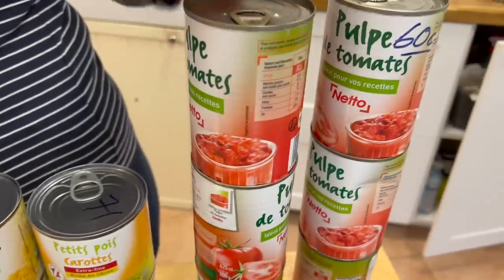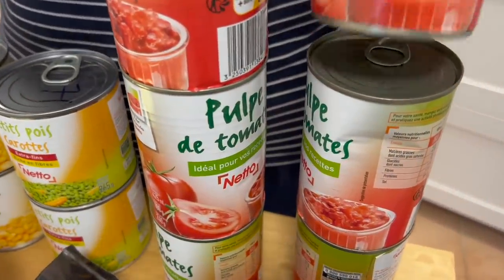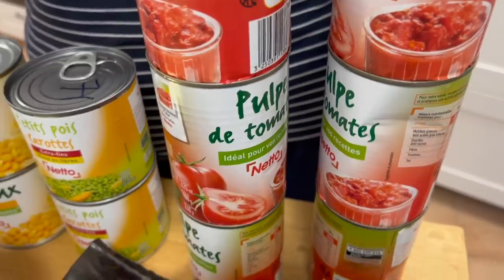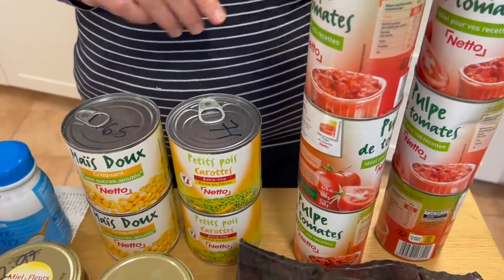Tinned tomatoes, oh my gosh. These have shot up. These are now 60 cents each. And there's hardly any of them on the shelf. I think people know the prices are going up, they're stocking up.